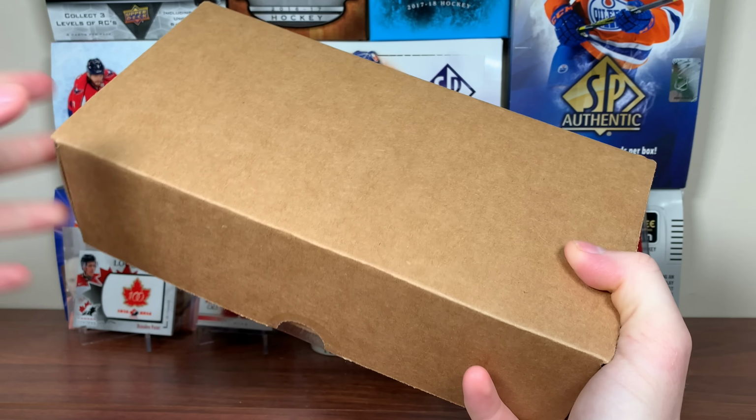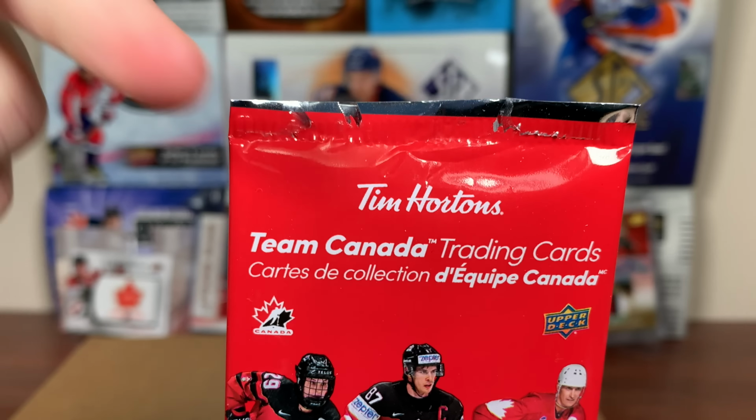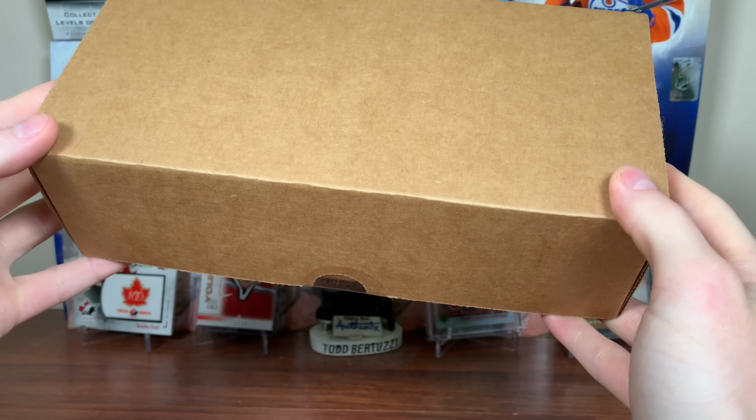Today we're going to be opening 100 packs of the 21-22 Upper Deck Team Canada hockey cards from Tim Hortons.